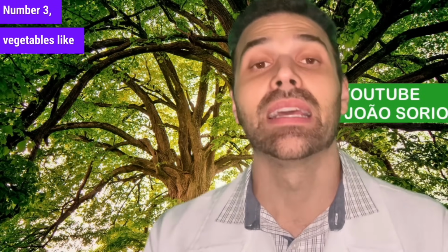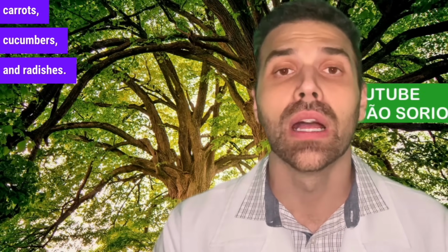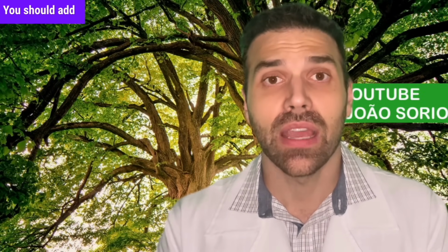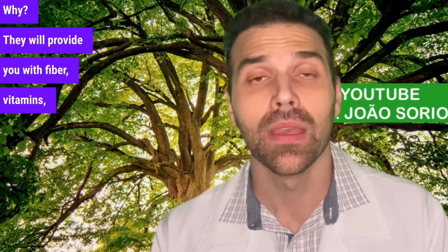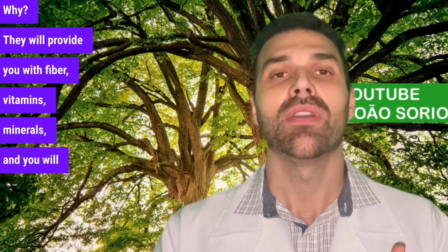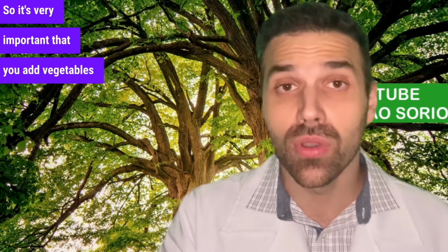Number 3, vegetables like lettuce, arugula, broccoli, cauliflower, carrots, cucumbers, and radishes. They are excellent. You should add them to your diet. Why? They will provide you with fiber, vitamins, minerals, and you will also be more satisfied. You'll eat less. So it's very important that you add vegetables to your diet.